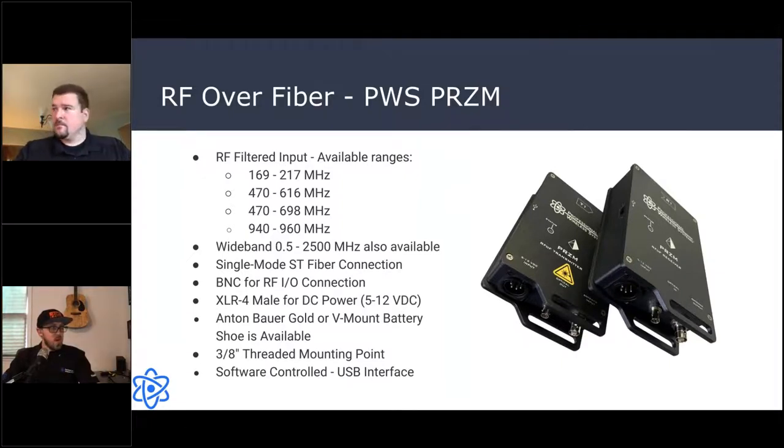Got a quick one here before we move on. When should one use RF over fiber instead of low loss antenna cable? Yeah, when you have to go a really long way and when you can afford it. It can vary with system, but generally speaking, if you're less than 300 feet away, it's almost always cheaper and easier to run coax.